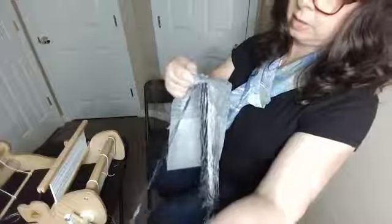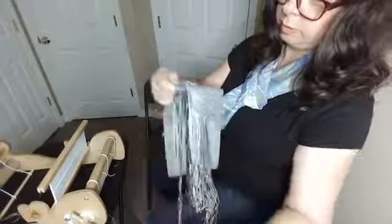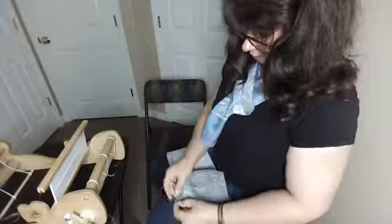So to finish the edges, let's see if I can show. When I did the hem stitch, I caught two at a time each time. So each one is pretty much ready to be knotted up. So I just do an overhand knot in each one, and pull it as close to the edge.